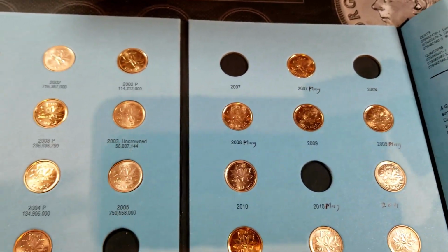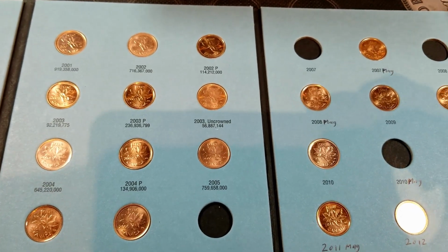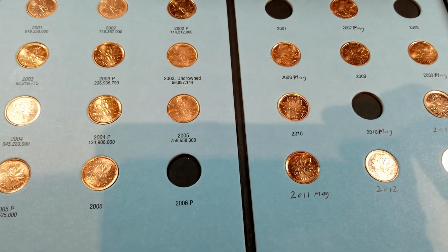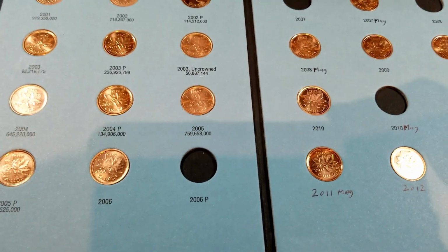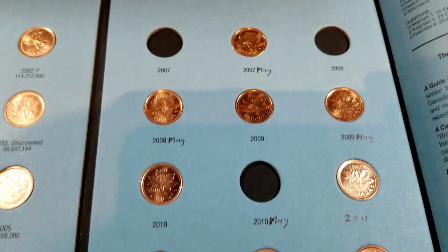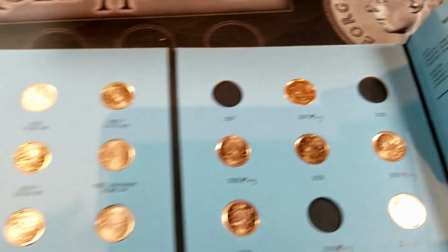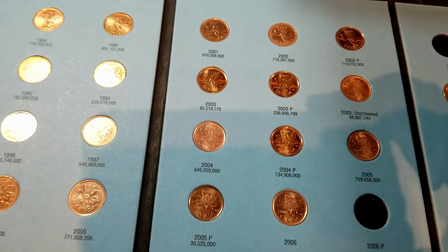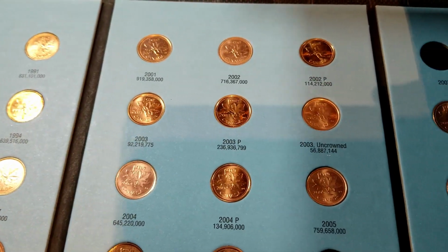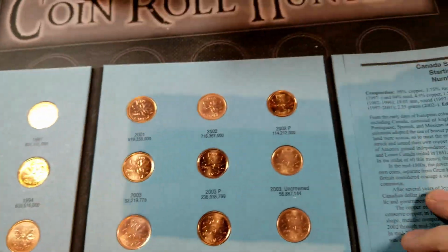Go back and check some of my earlier episodes. You can see we are missing some of the varieties that are not in this book, but we are just going to collect what is listed in the book. So we're looking for that 2006 P, the 2010 magnetic, the 2007 non, and the 2008 non-magnetic. And that's it. We've got a pretty good set of everything in here as far as the quality of the coins that are in the book. So we will do upgrades if we find something even better.